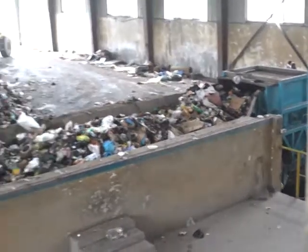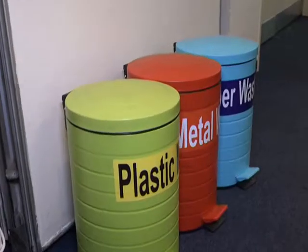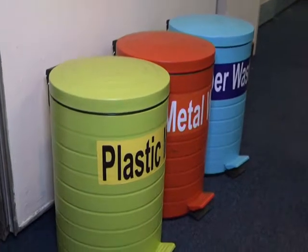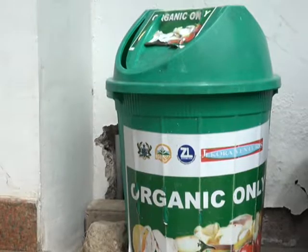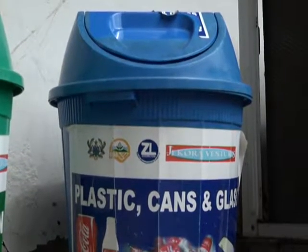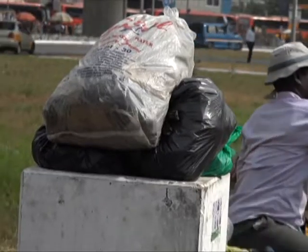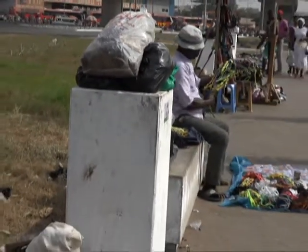But separating waste comes at a cost. This is because 2 or more different colored bins must be provided for different types of waste generated. These bins or trash cans must be labeled specifically for a particular waste, for example plastic, glass or bottles. The bins must be positioned at vantage points at homes, institutions or along the streets and be easily accessible to passers-by to drop their garbage in.